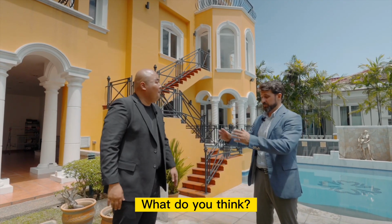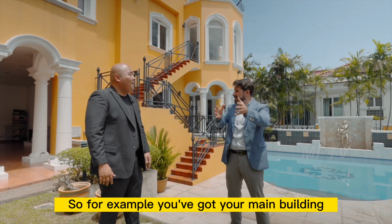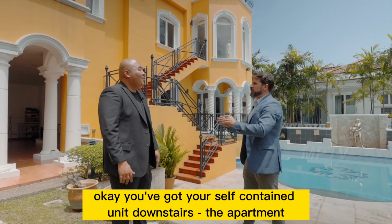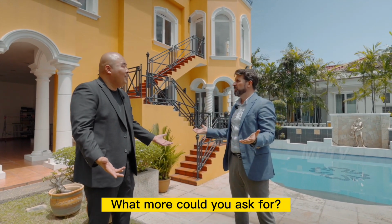What do you think? You've nailed it. Absolutely. Multi-generational living. So right. For example, you've got your main building, which we spent a lot of time in. Right. Okay, you've got your self-contained unit downstairs, the apartment. Right. And you've got your annex over here. Right. What more could you ask for?